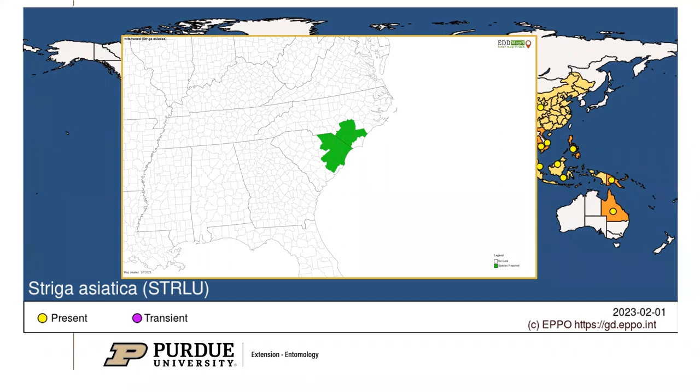It has been fairly successful, and so far the weed has not moved out of that area. So it's not actively spreading anymore, as far as I could tell from the recent reports that have come out. But because of how big of a threat that is to our commodities, I still think this is an important one to look for.